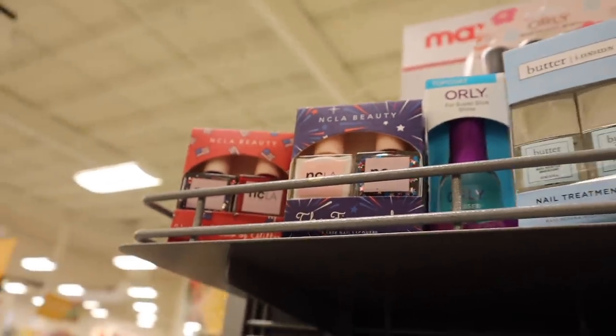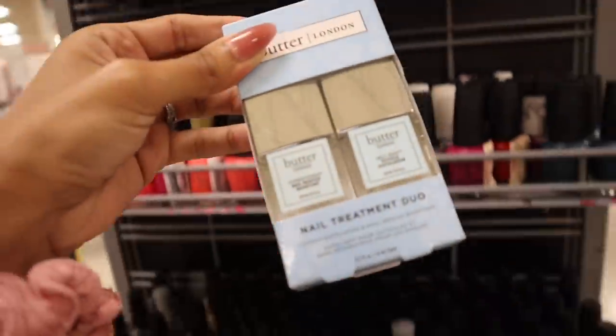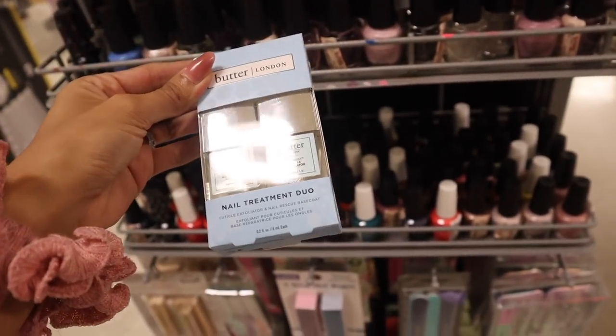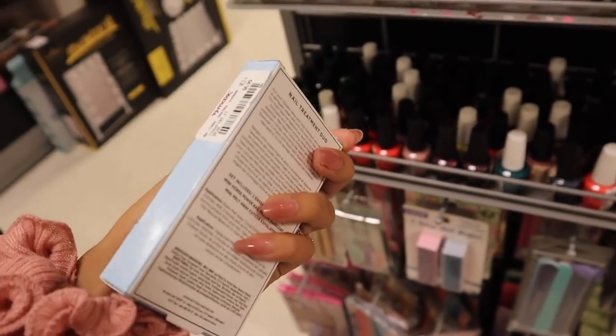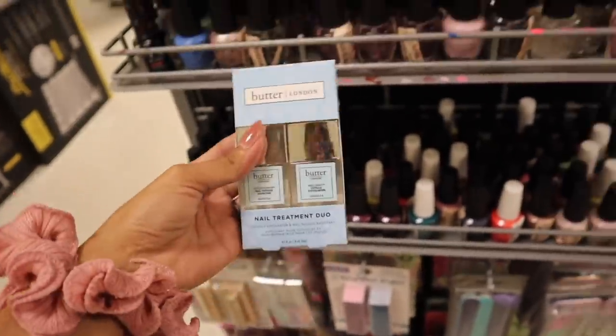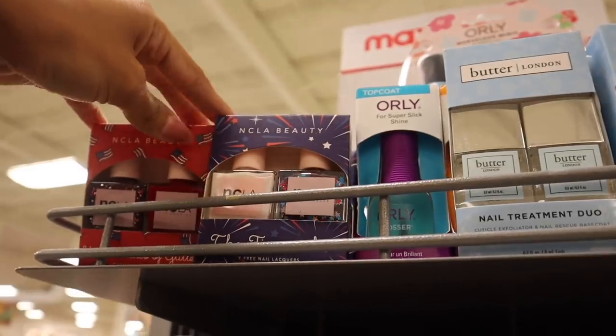So pretty, I swear. And you guys won't believe this, I just found Butter London. I seriously can't believe it. This brand is really good. So it's a cuticle exfoliator and a nail rescue base coat. I feel like all of us could use this, right? So this one is only $7, and they actually have two of these here, but one of these is definitely calling my name.